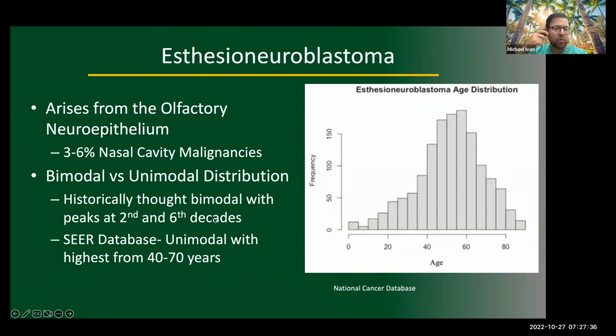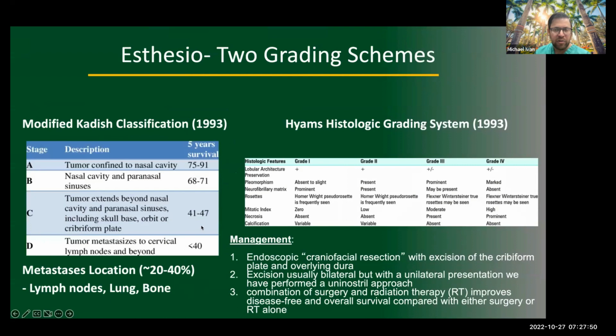Esthesioneuroblastomas have a unimodal distribution. Most are in the 60s with a very small peak in the 20s, mostly 40 to 70s based on the SEER database. Again, there are two different classification systems. There's the modified Kadish classification of 93, which talks about how invasive the tumors are, and that correlates to their overall survival.